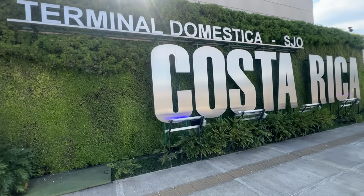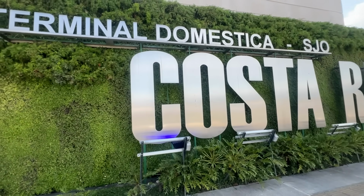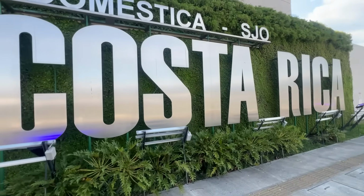Recorded it. It was 18 minutes takeoff to touchdown from Fortuna to Costa Rica SJO, and then I just ordered an Uber for, I think, like $15 to my downtown hotel. All right, guys, we made it to our hotel in San Jose, Costa Rica.